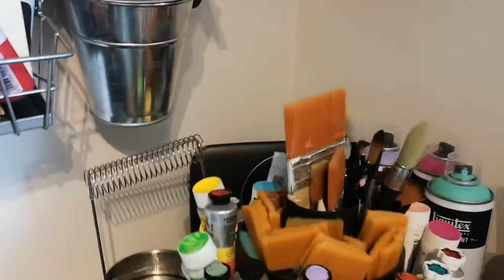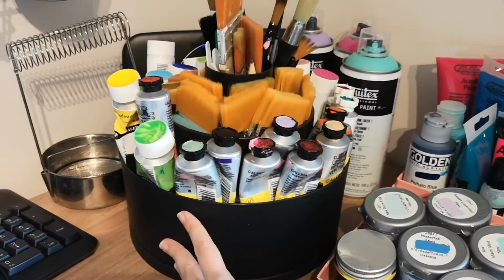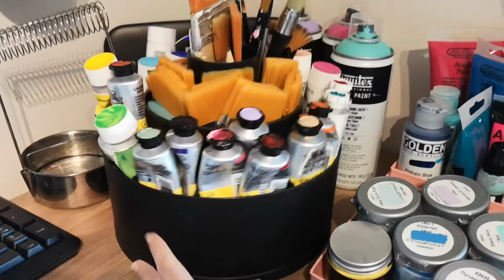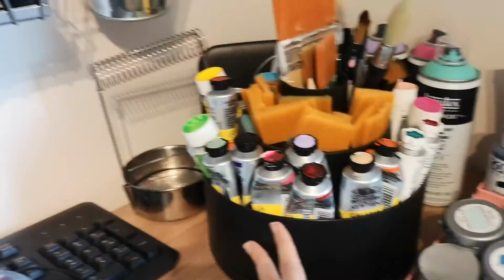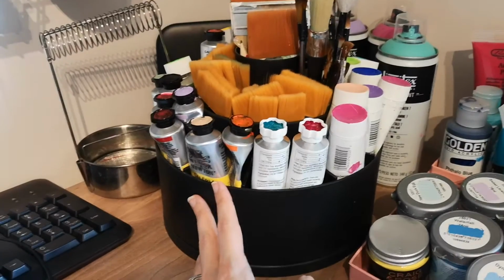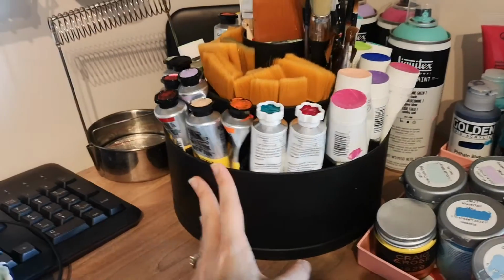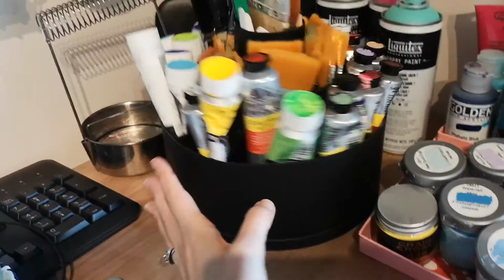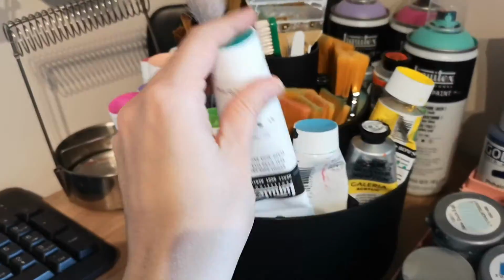So this I picked up for 50p at a car boot sale and cleaned it up, and I think it's an old utensil holder for the kitchen, and it's not a Tupperware brand, but the woman said it was another brand similar to Tupperware, and I can't remember what it is. But it spins, it's on ball bearings, and it's got these little compartments.